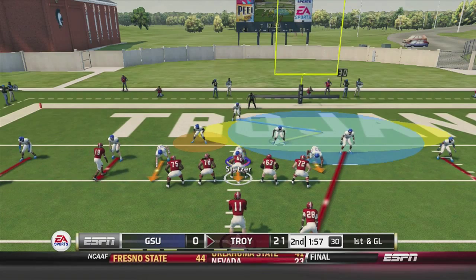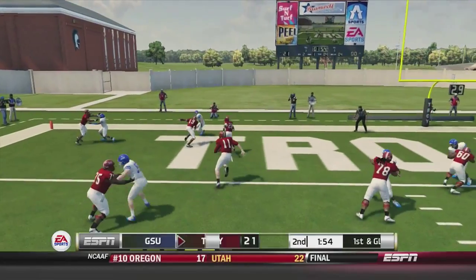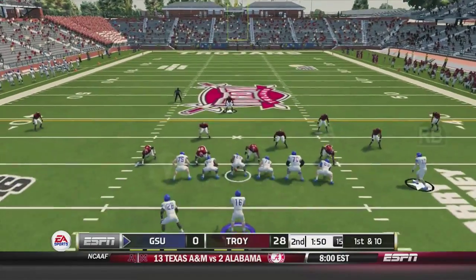First and goal from the 3-yard line for the Troy Trojans. Tidwell is going to take the read option. He's going to go up the middle, touchdown, a 4-yard TD run by Dallas Tidwell, his 4th of the game, and we're only in the first half.